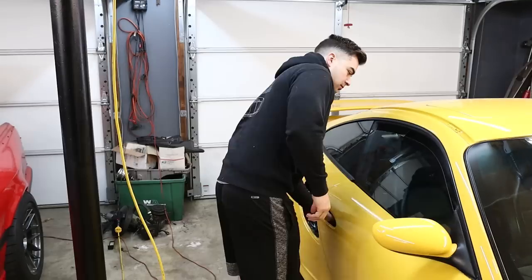This car didn't need a lot of work, but I mean, look at it. I'm going to start with some relatively simple things. I think the vents, maybe the door seals, the mirrors, things like that. Then we'll work onto the harder stuff.